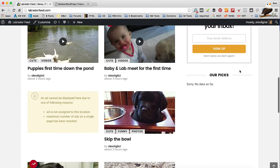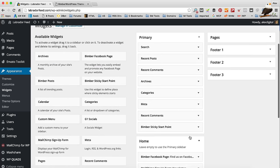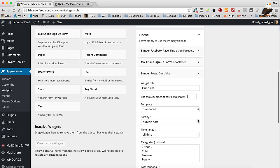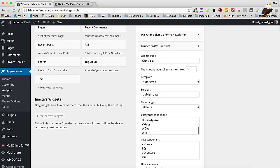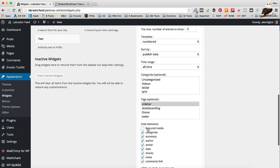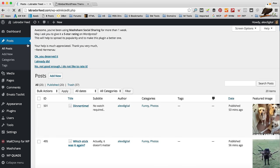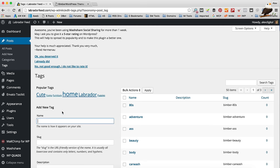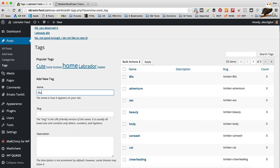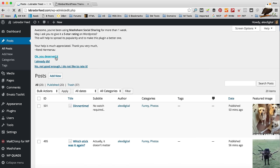Now this bit here, I believe, is a widget. So if we go into Appearance and Widgets, and Home, we've got our picks, and again we can choose what we like. So let's see if we've got a tag. Well, I think we probably need to create a tag actually. Before we do that, let's go back into posts, and I'll just tag up a few posts. Actually, let's go to Tags, sorry, keep up. And I'm gonna create an "our pick" tag like that.